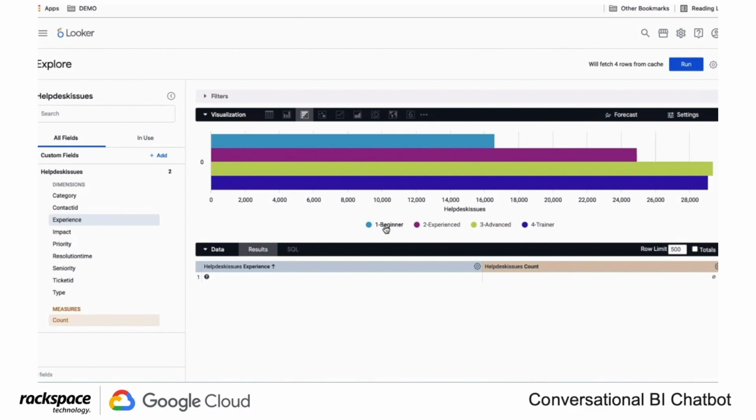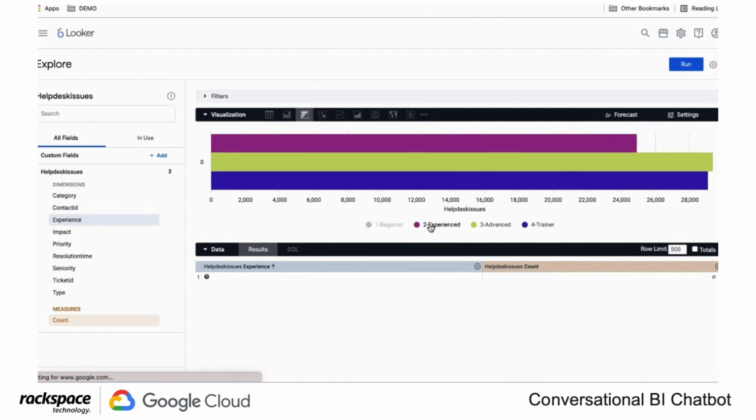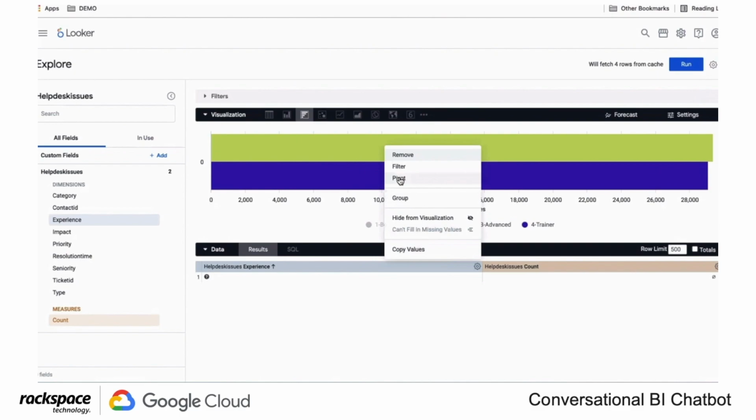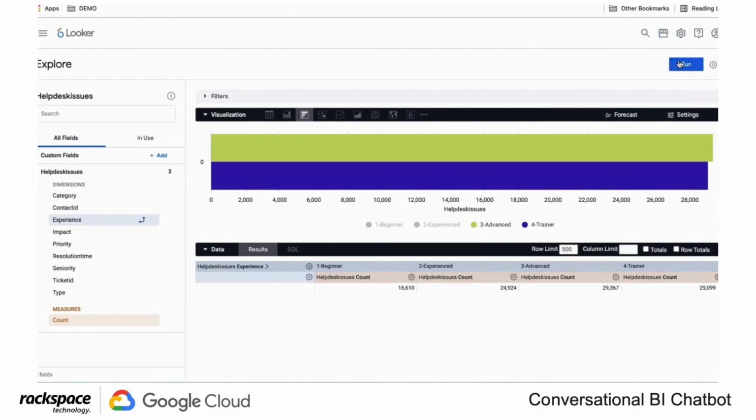You can click on any of those buttons and then the filter would be applied. And it's even simple to create a pivot just by clicking on a button. So this is how the Looker provides interaction. It also has plugins, loops, and it also provides AutoML models, which help the business to directly interact with the data and explore the data.